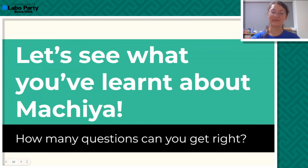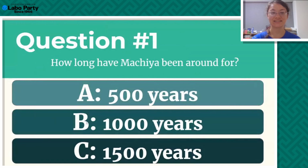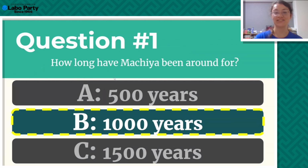Let's see what you've learned about machiya. How many questions can you get right? Question 1. How long have machiya been around for? A. 500 years. B. 1,000 years. C. 1,500 years. Ready? The answer is B. 1,000 years. Machiya have been around since the Heian period.